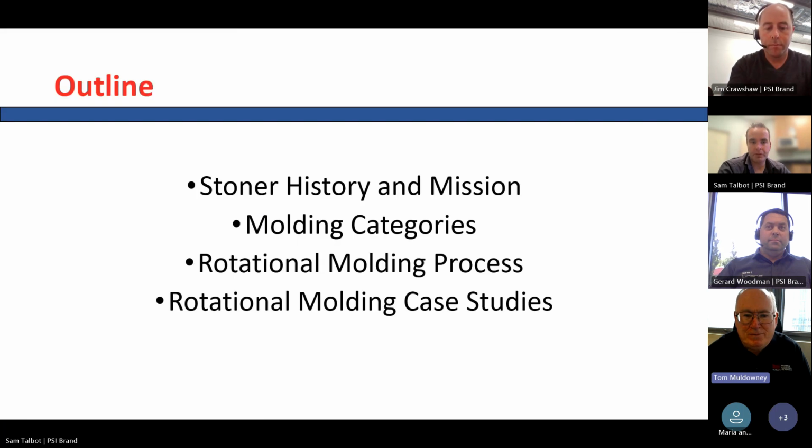So let's get started. First thing I'm going to take you through is our history because it's quite a unique one, and then all the different molding categories that we're in. We have products from everything from molding castings for jet engines to golf clubs. Then we'll go specifically into the rotational molding process, and we'll share with you some case histories, both from the US and from the Asia Pacific region.